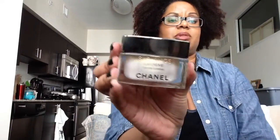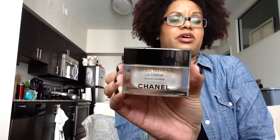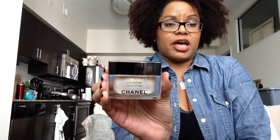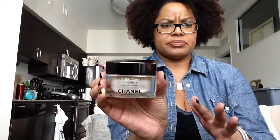Now with the rest of this Sublimage line, this is $425. If I were a rich person, I don't think I would be buying this, because as a rich person, I would be buying a La Mer, even though La Mer is like $500, which is kind of the reason why I got this. My friend used to use La Prairie, and now he switched to La Mer. And so when he was gifted all of this Chanel, it wasn't something he was interested in, because he's already using products that are even more high-end.